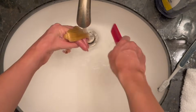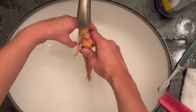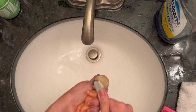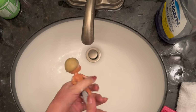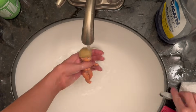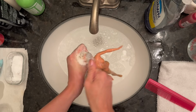All right, and we're brushing. We're rinsing. Okay, oh my God. All right, baby. Whoa. They make baby Barbies? Okay, let's see. We're scrubbing them away and literally toothbrush to the whole body, not even just to the teeth. Oh, snap. We have moved on to the next one.